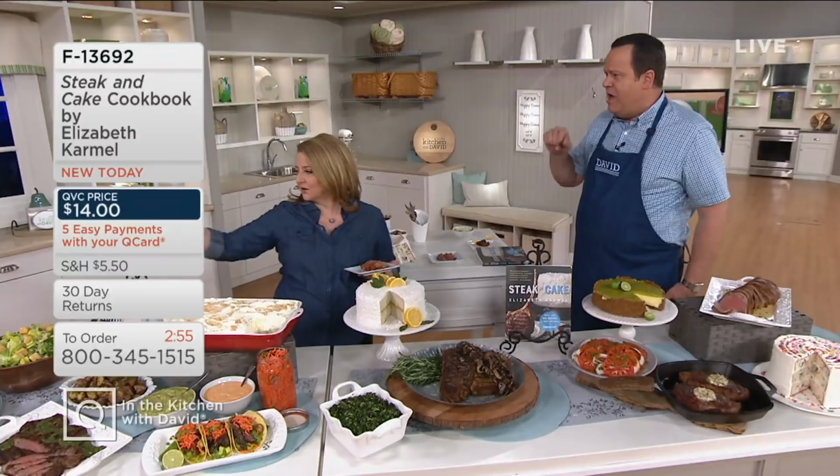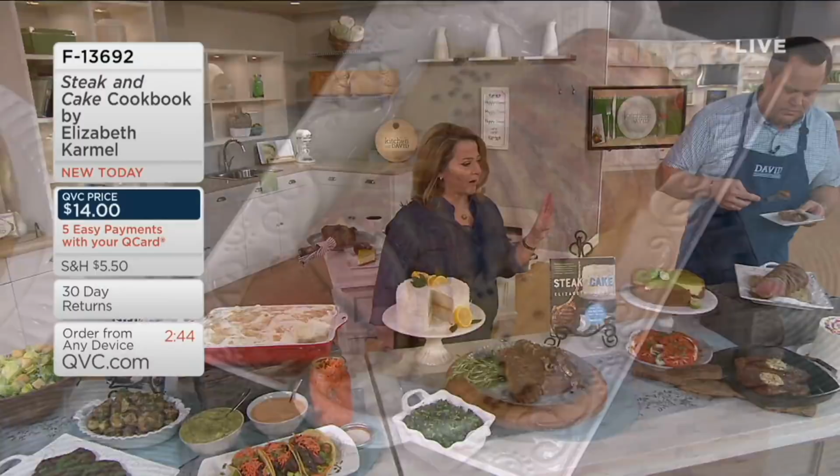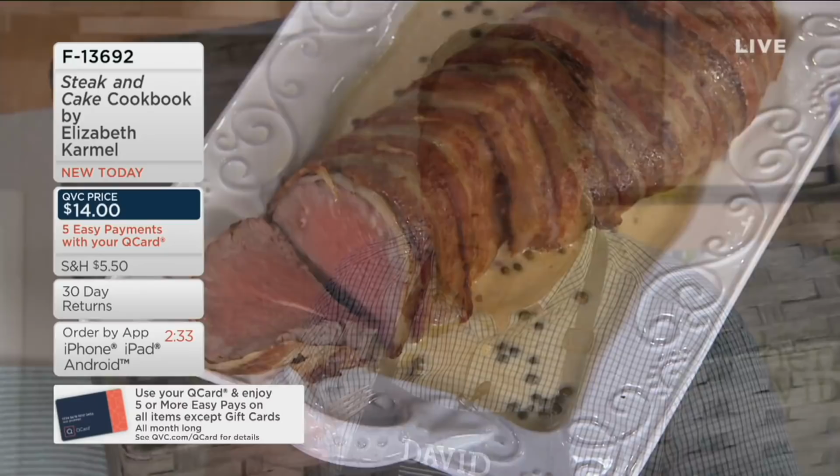This is bacon wrapped filet? Yes, so it's a beef tenderloin that's wrapped with thin cut bacon, supermarket variety, not the thick cut, with an old fashioned green peppercorn sauce. And what's your tip or your trick here? My tip or trick is to leave the bacon out at room temperature, because then it will stick.